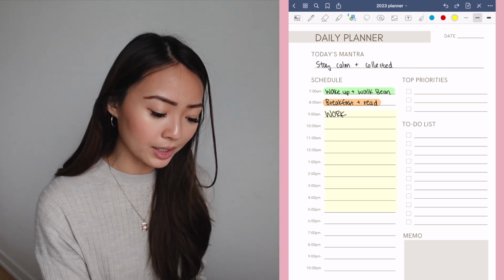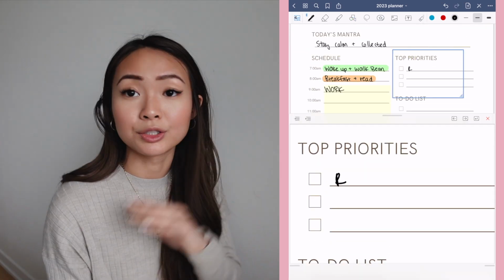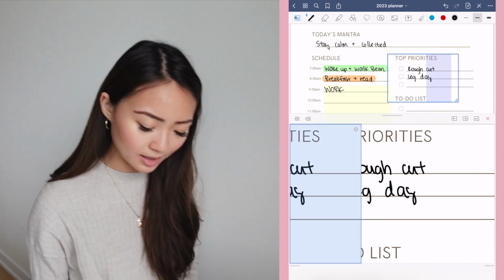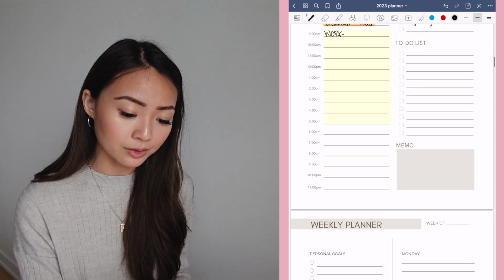And then top priorities are really my top 3 things, you know. My top 3 things might be I want to do the rough cut for this video. Another thing might be that I really want to have a leg day, and then the to-do list is pretty intuitive, you could just fill that out. But that's basically how I would use that page.